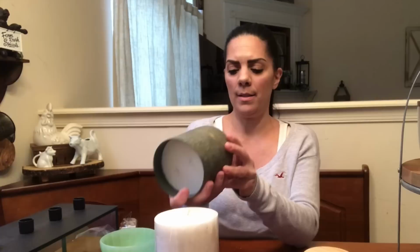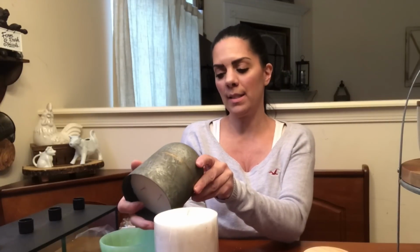I don't know if this is the spring line. I'm not sure. And then I got this one. It's the galvanized one, but it's the same scent. I just love it, and I love that it's galvanized, and it's great for me to decorate with. And this is pretty big, and it smells so good. I didn't light this one yet.